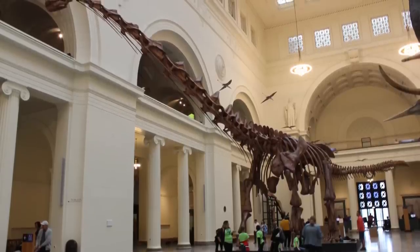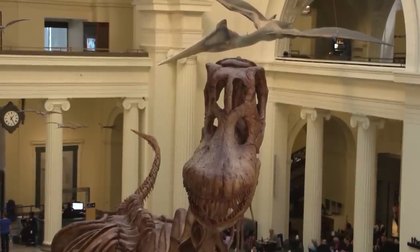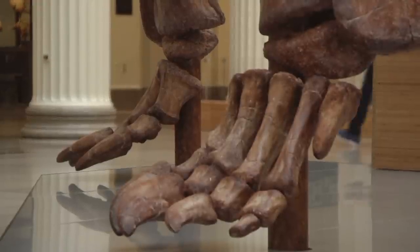We have a lot of this animal. They found at minimum 6 individuals, and we have a lot of the animal. The only major portions we're missing are the head, the hands, and the feet. So those have been filled in from other related animals.